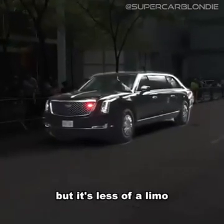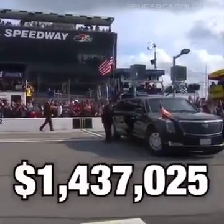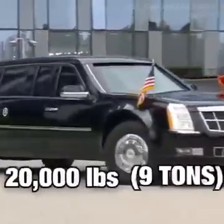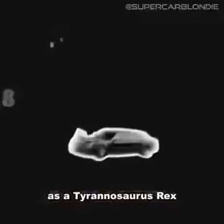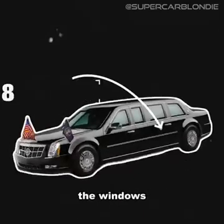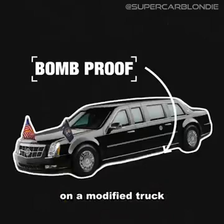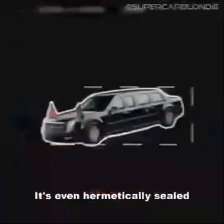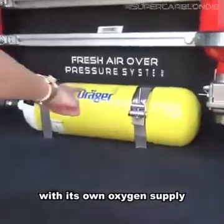But it's less of a limo and more of a comfy tank. The Beast costs around $1.5 million and weighs in at a whopping 20,000 pounds, which is about the same weight as a Tyrannosaurus Rex. The doors are 8-inch thick, the windows will stop a bullet from a Magnum, and the floor is built on a modified truck bed with armor floor plates to protect from bombs and grenades. It's even hermetically sealed to prevent biological attacks with its own oxygen supply.